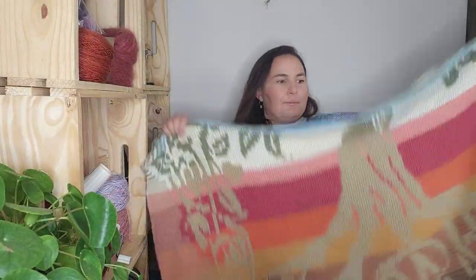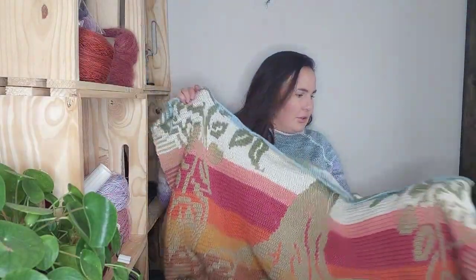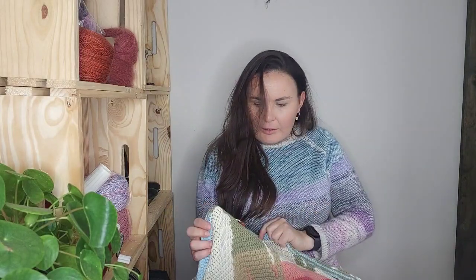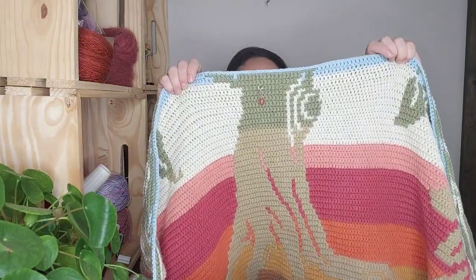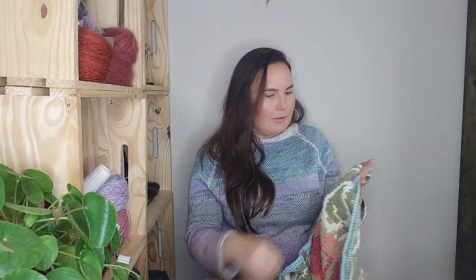Let's move back. I'm sitting on an exercise ball here. There we go. How far we are. I just started with the sky, and I've added three rows. I know. The rest of this month I will be working on it. Oh my goodness, what's happening here? Stuff flying everywhere. Anyway, I'm hoping to spend some time on this blanket today.